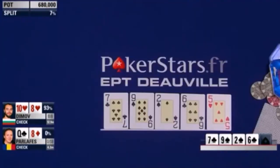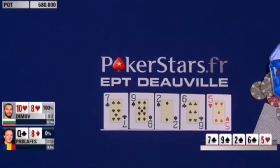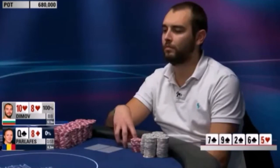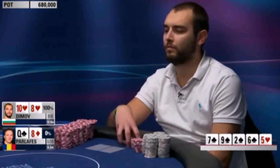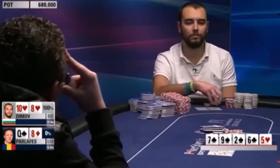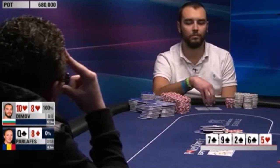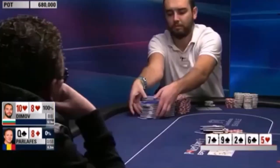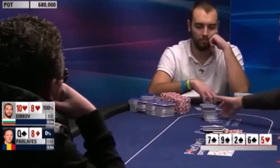What do you reckon, the queen on the end just to cement his death? No, it's okay. Oh. So Parlafes hits a straight himself, on this river, but it's the dummy end of the straight. Yeah, this is the worst thing ever. There was me just thinking about the queen, but yeah, this is potentially even worse. Oh Lord. Ugh. I mean, this is just an absolute brain melter, isn't it? Oh man, a full rack of mackerel.